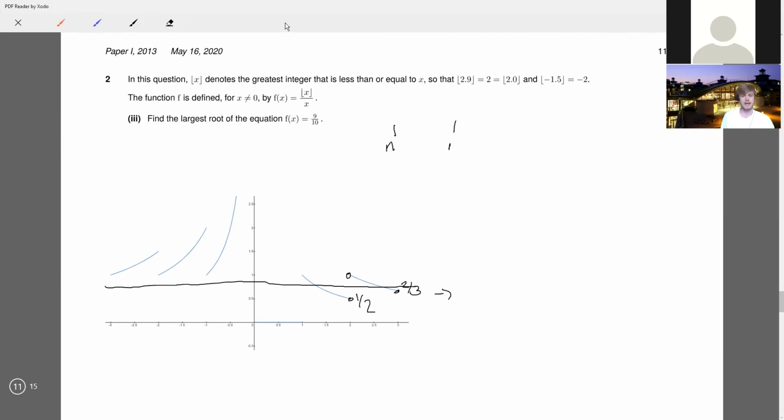So let's call them n and n plus 1. So for example, 2, 3, 1, 2, where we're going to have a graph that looks like this. We know that this is going to be 1. We know that in this interval, f(x) is equal to n over x. So this is going to be n over n plus 1. Well, actually, it's going to take the value 1, but it's going to look like it should take the value n over n minus 1 if we kind of come from the left.